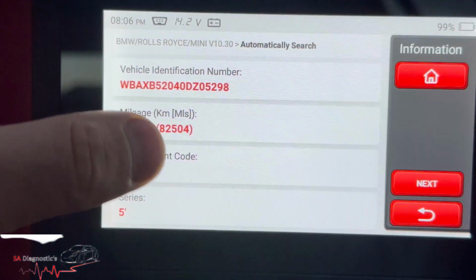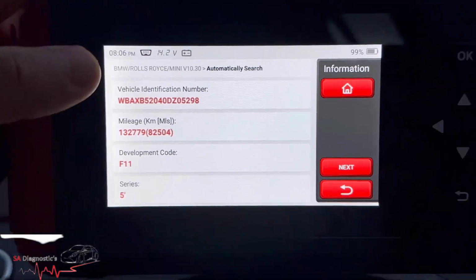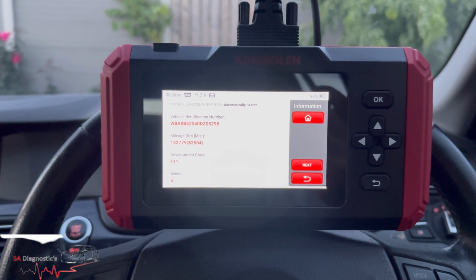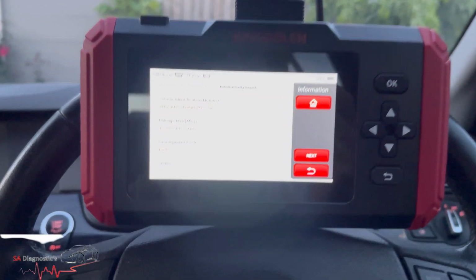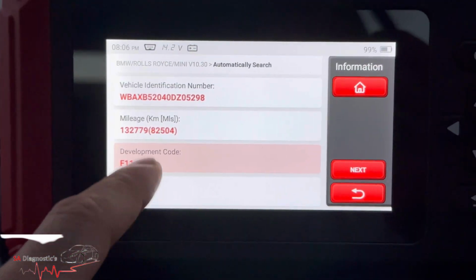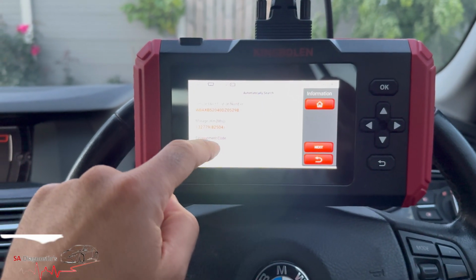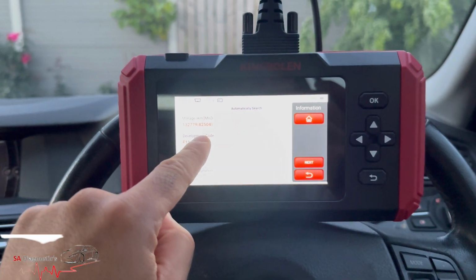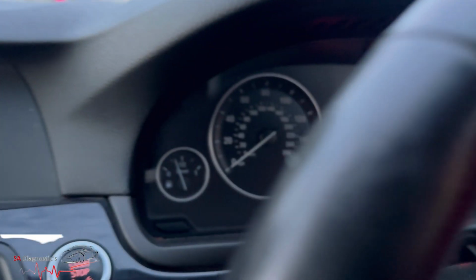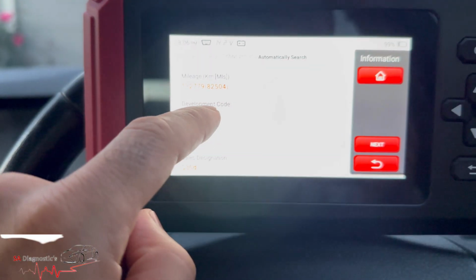I mean, Kingbolen has nailed it on every single model as far as I know. You get instant live mileage, which is good for all the car salespeople, or even for the people that are buying the vehicles. You got to understand that is important, especially people who are in the commercial, like, you know, your vans are more common to be dropped in mileage. So it's 82, and if we look at that, it's 82, which is good news.